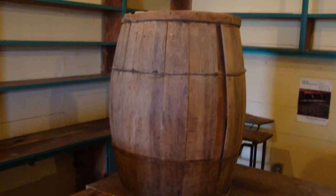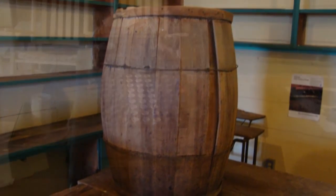So here we are again inside the Magnolia Plantation store. And just like the store at Oakland, this building was constructed after the Civil War. And it was the general store for the people that lived here. The sharecroppers and the tent farmers and their children would come here, and like you heard the Randolphs say, they'd get candy and sodas and clothes and shoes and just about anything you needed was right here on these shelves.